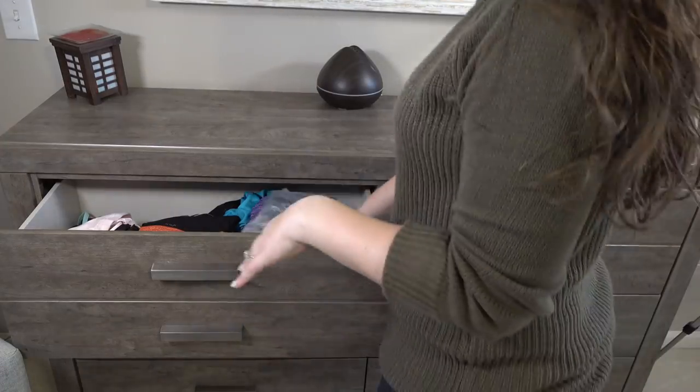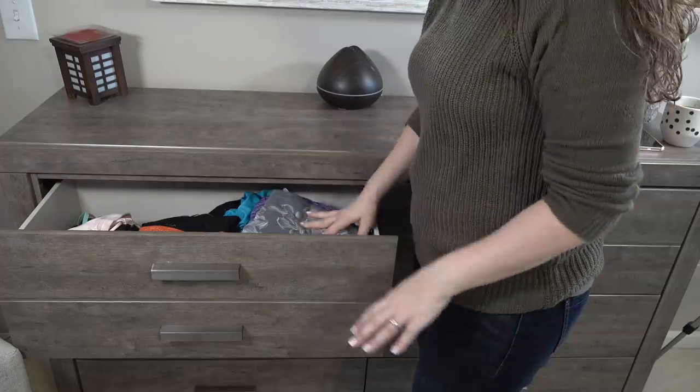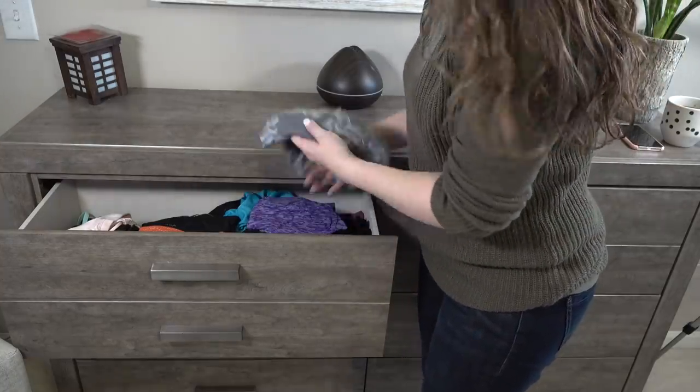So this drawer is my workout drawer. I don't think there's a ton I need to get rid of here, but I definitely need to reorganize and rethink some things here.